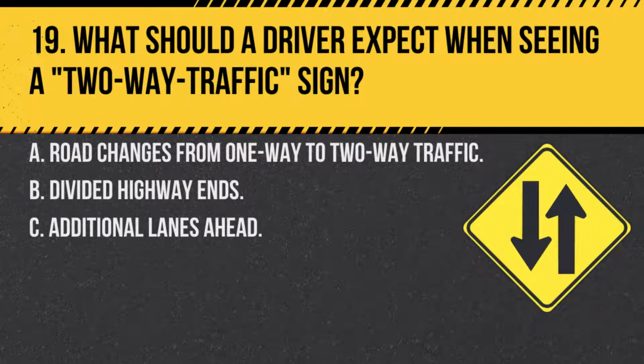Question 19. What should a driver expect when seeing a two-way traffic sign? A. Road changes from one-way to two-way traffic. B. Divided highway ends. C. Additional lanes ahead. Answer: A. Road changes from one-way to two-way traffic. The two-way traffic sign warns drivers that the road ahead will carry traffic in both directions.